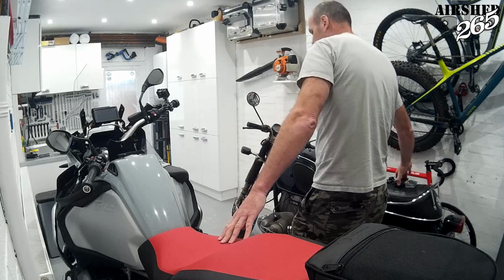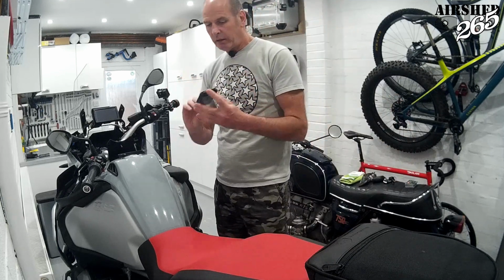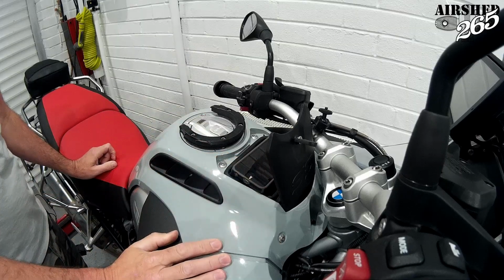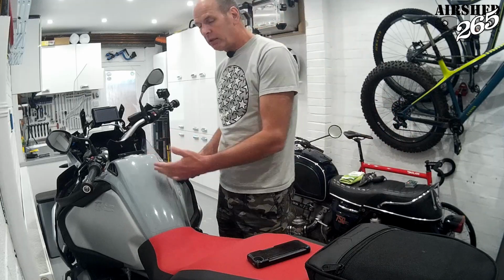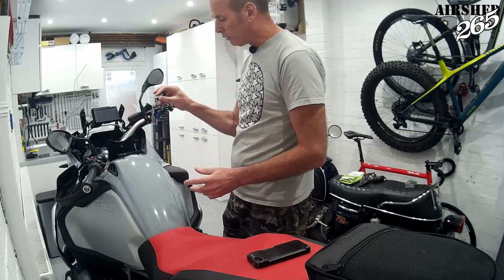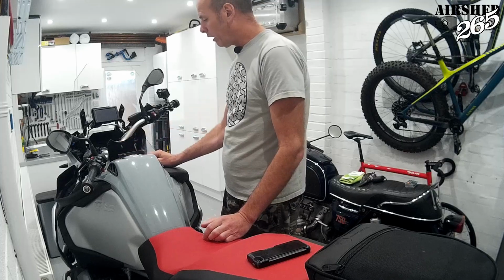Now, on an everyday ride, I need to carry certain stuff. Obviously, the first thing we need is a phone. I use, as you've probably already seen, an iPhone 5S. They don't come much smaller than this. Will it fit in the storage? No. Okay. Even though this is keyless, I need to carry keys for locks, for my garage door fob, etc. Will they fit in there? No.